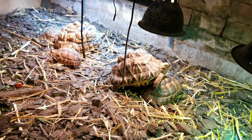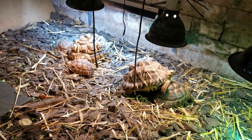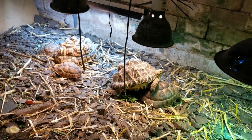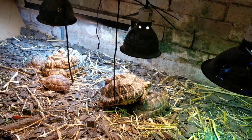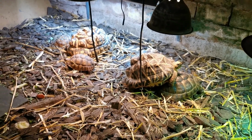They're still getting used to this new enclosure. I've only been in this property a couple of months. Partly moved house to accommodate the tortoises, so I've got a lot more room for them. So hopefully my collection can grow a bit.